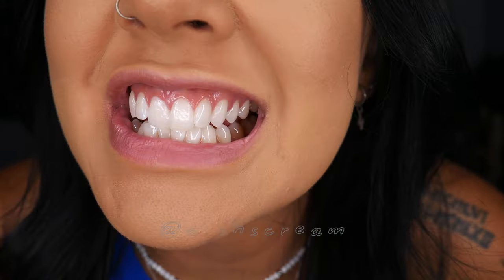That is the texture I'm feeling right now. I wouldn't necessarily say that it made my teeth look whiter or anything, especially those ones at the back. Like, I don't think there's any hope for those other than removal and disposal. I really don't feel like it made much of a difference.